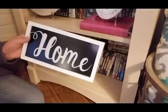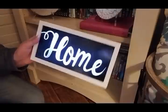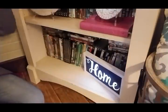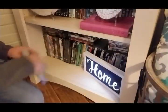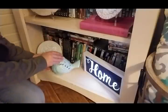I'm gonna have just a little home sign. This thing I've had forever. I don't even know if it's still got batteries. Yep. And it lights up. Still got batteries in it. I never turn it on, but there's that. And then down here on this bottom shelf is where I'll have my little bird.